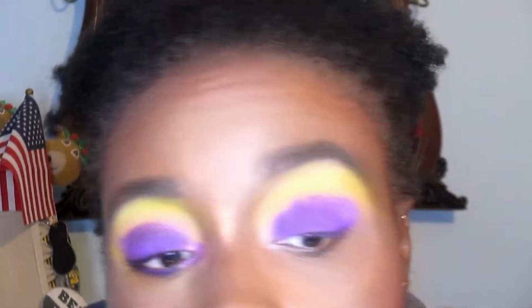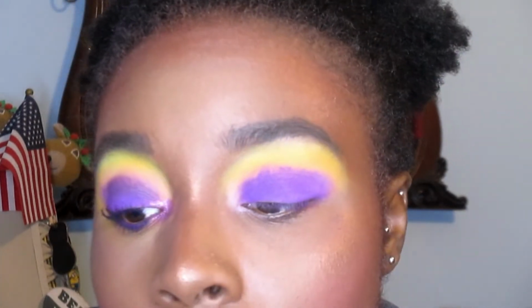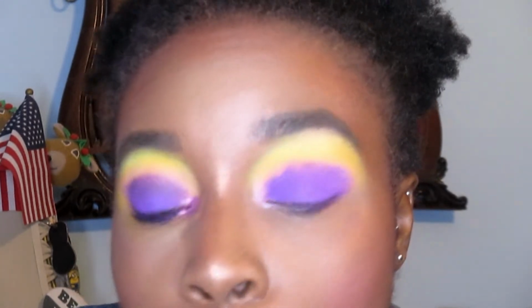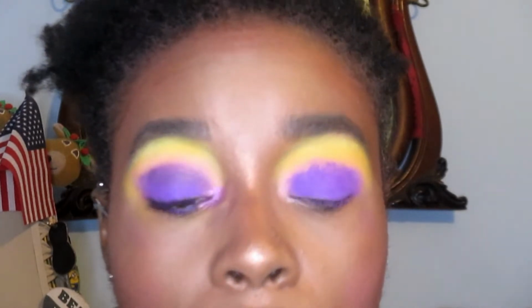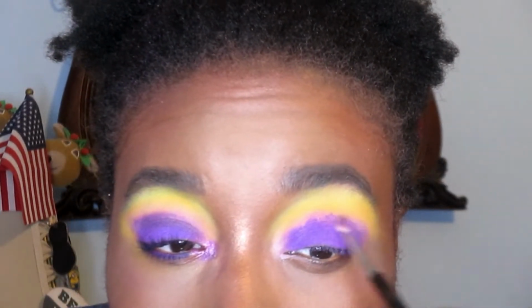Okay, so as you can see, it's nice and opaque pretty much everywhere. There's slight patches, but we're not gonna freak out about that. Now what I'm gonna do, because I see that this shadow is extremely temperamental, this is when I use my blending brush, the E36, which is super small. I use this for temperamental shadows or when I don't want to bring a shadow too high up in my crease. So what I'm gonna do is take this brush and just blend.